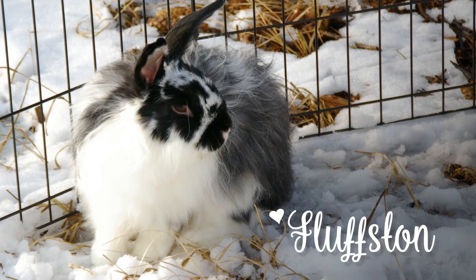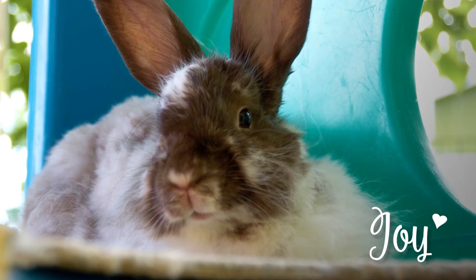So a little bit about me. I've been living with house rabbits since 2001, and I've been volunteering with various rabbit rescue organizations since 2002. In total, I've had 5 Angora rabbits, 2 of whom live with me right now.